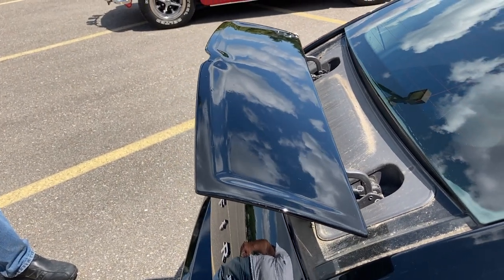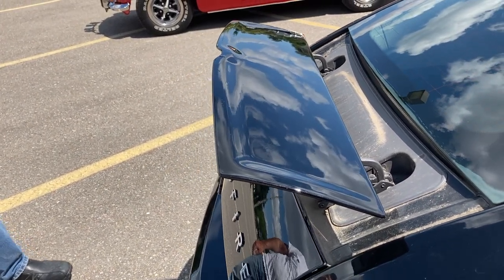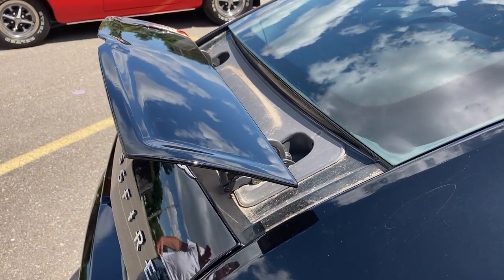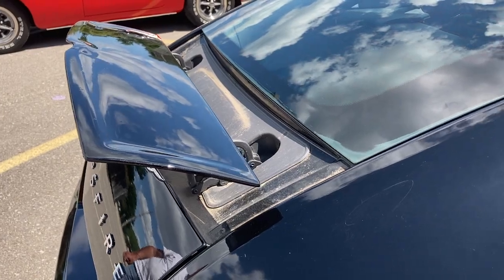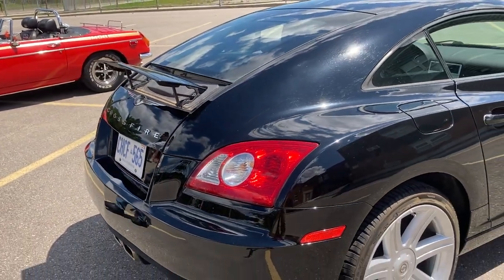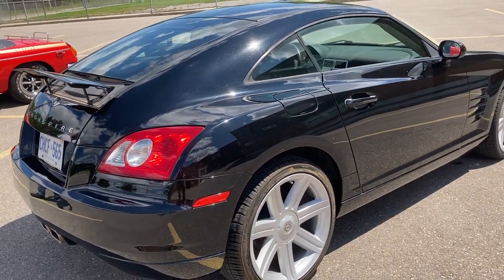So this is an automatic thing, right? As it reaches a certain speed. You hit about 100 kilometers an hour, it automatically comes up, and when you get below 100, it drops right back down again. That is so cool. Gives it a lovely bit of elegance, too. Again, it's different. It is a different car.